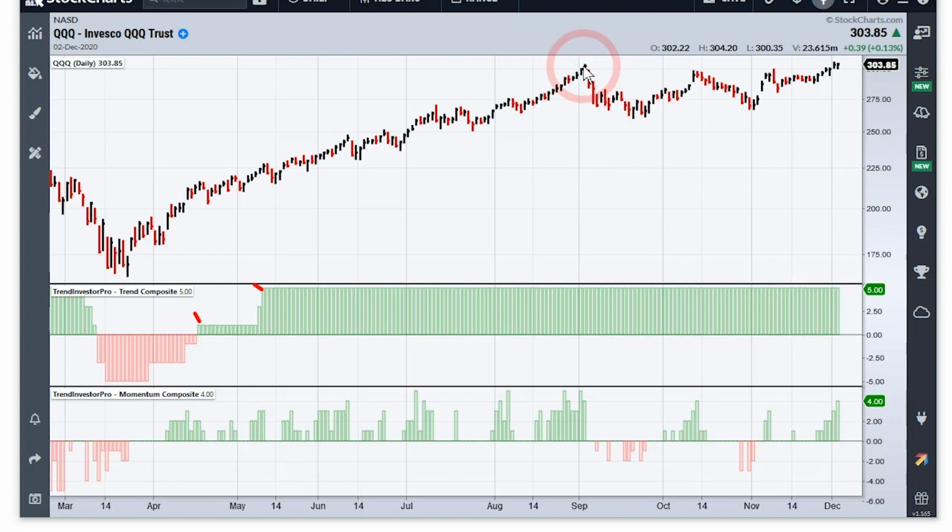And so we can see since hitting a new high, QQQ consolidated, and it didn't break out to a new high until recently. There you can see over the last 4 or 5 days, it got this breakout and it finally got above that high. So it is hitting a 52-week high, and that is bullish for QQQ.